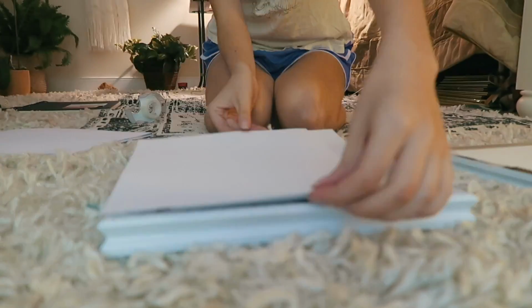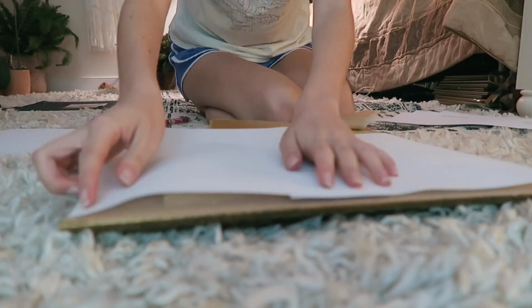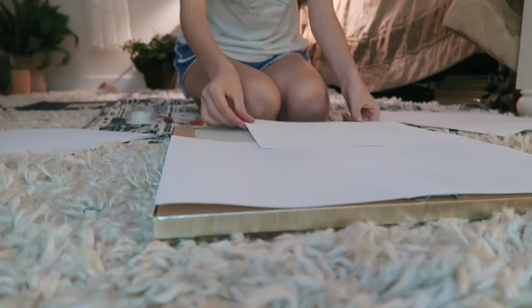Because I had a frankly excessive number of picture frames, I just got way too excited at Goodwill. I decided to do a gallery wall because I'd been seeing them all over Pinterest. So to plan out my gallery wall, the first thing I did was make templates out of some sheets of printer paper and tape.